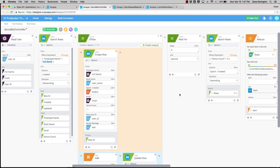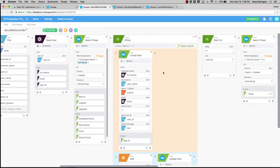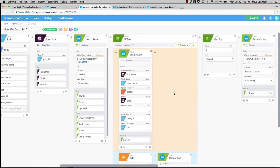Yeah, so what we're doing here is we're either going to create a row if the... actually, let me back up another little bit. What we do is we take that user and we search the table. If that employee's name exists in the table, then it returns this data. And so in this if-else we're doing a check: if the row ID coming from there is equal to an empty string, which ultimately means they do not exist in the table, then we create a row. Otherwise, we increment their donut count by one and then update their donut count and the recent message that was added. So that handles multiple donuts for a user.